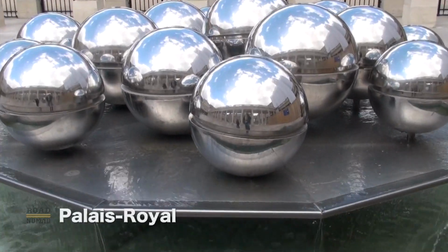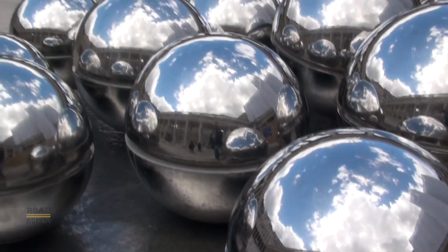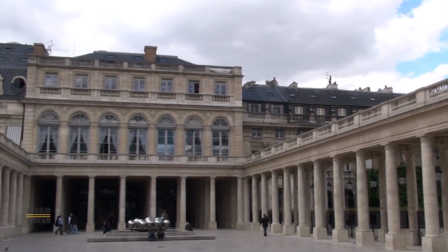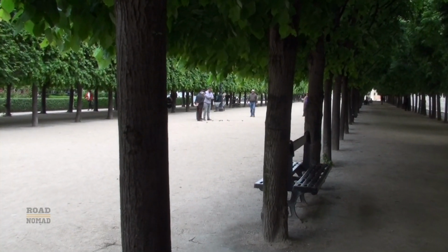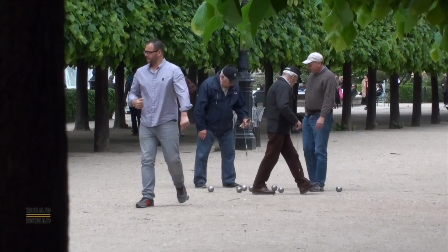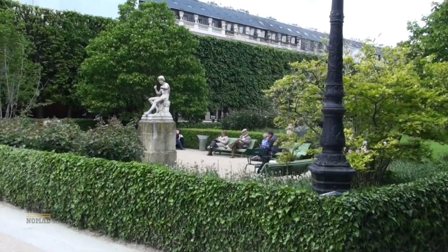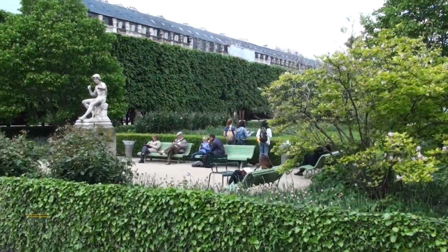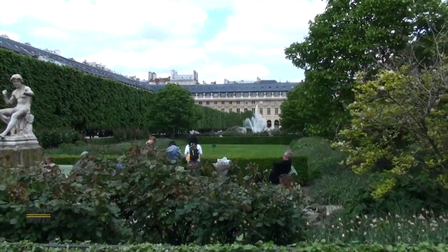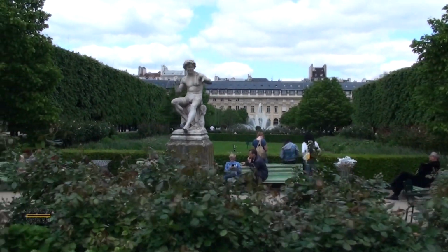Here we encounter these curious fountains with these silver balls called the Fountains of Paul Bury, in this area between the gardens and the palace, which is called Galerie d'Orléans. In the gardens, the older men are playing a traditional French game called pétanque, one of many popular ball games here in Europe. The gardens that once belonged to the king are now a public park. It is a very pleasant afternoon, and Parisians enjoy the park and the outdoors.